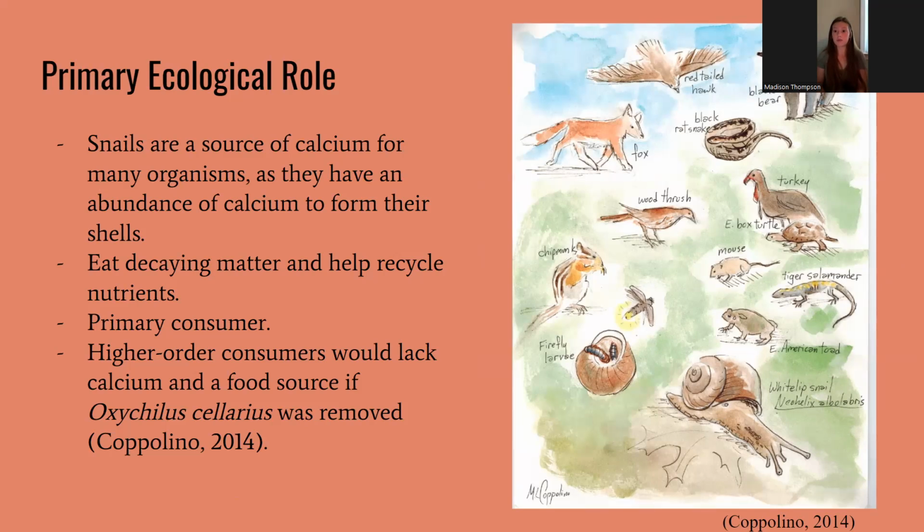Turkeys consume them 40 times more commonly during mating season than they otherwise would to provide nutrients for their eggs. So they're a major source of calcium, probably a keystone species in that regard. And if they were removed, calcium would be removed from the ecosystem, and that would be a major issue.